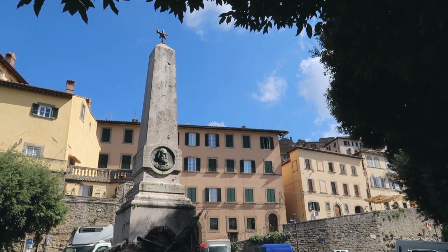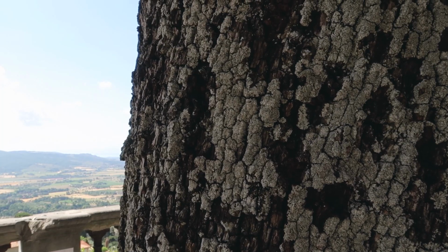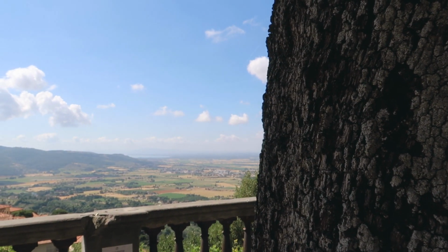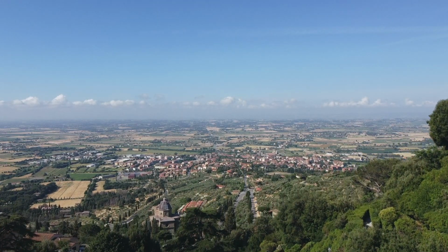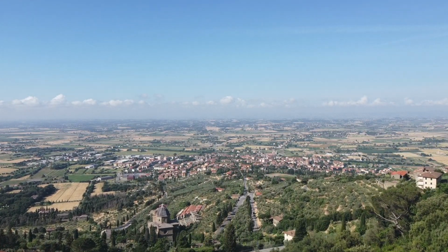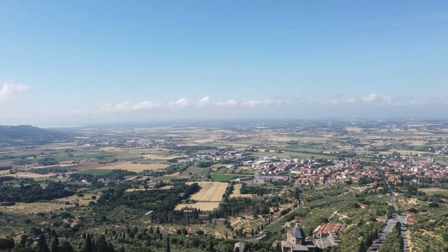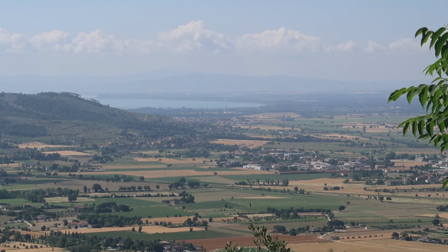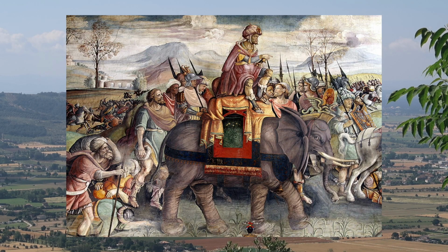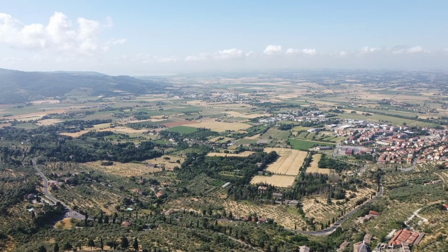Here in Piazza Garibaldi, you are greeted with this breathtaking panoramic viewpoint. This terrace was made at the time of Napoleon. Cortona was originally an Umbrian city, but was conquered and enlarged by the Etruscans. The view of the lake all the way over there, Lake Trasimeno, is where Hannibal ambushed the Roman army in 217 BC. The lake and the hills show the border of Umbria and the Holy Roman Empire.